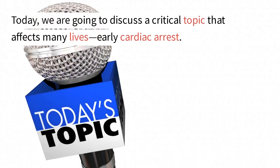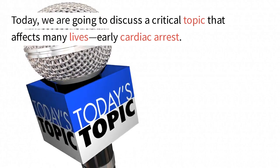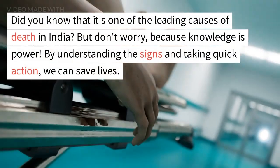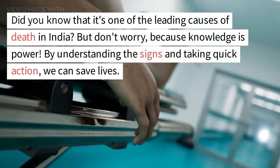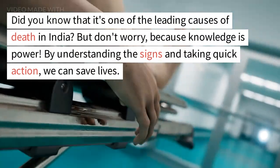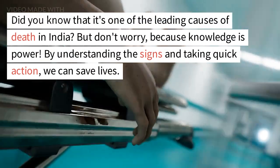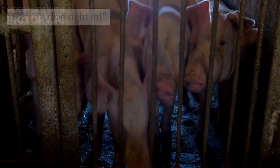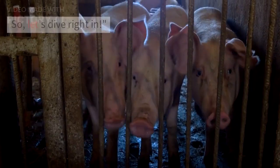Today, we are going to discuss a critical topic that affects many lives: early cardiac arrest. Did you know that it's one of the leading causes of death in India? But don't worry, because knowledge is power. By understanding the signs and taking quick action, we can save lives. So, let's dive right in.